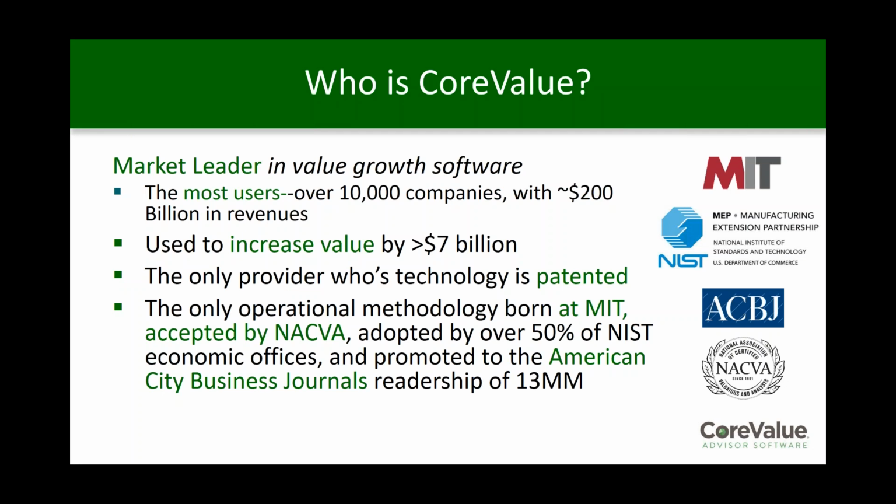And our partnership that we announced a little over a year ago with the NACVA, the National Association of Certified Valuators and Analysts. I'm very excited about that relationship because through the NACVA, we're able to go into a community and show this is not a valuation tool, but what it does do is make company value actionable. It shows an executable growth plan to build the value of a company, which is good stuff.